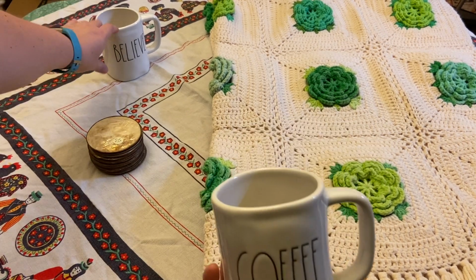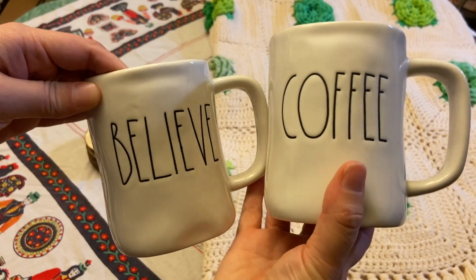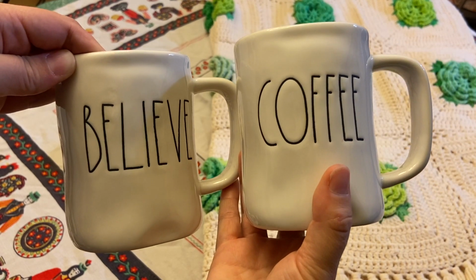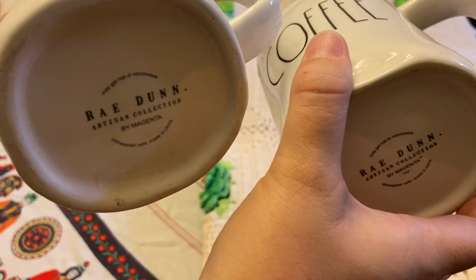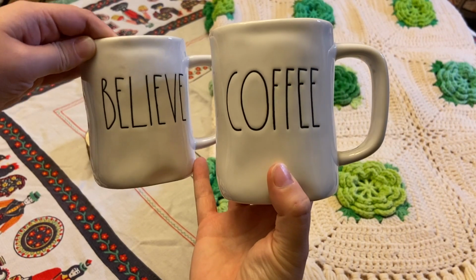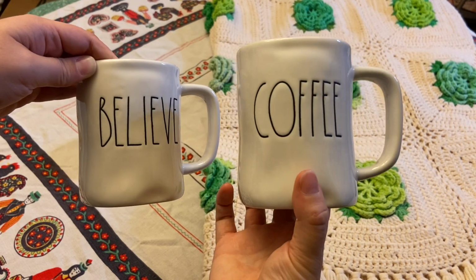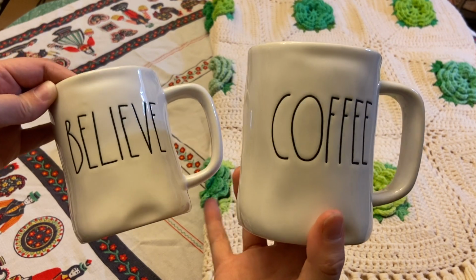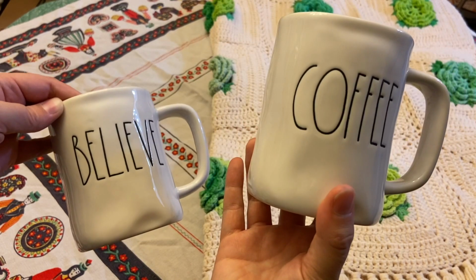Item 1. Before the estate sale even opened, we went to a yard sale that was just down the street in the same block. And I got these 2 Ray Dunn mugs. I believe they're the newer Ray Dunn mugs. The ones with just the big M on the bottom are the ones that are more collectible. But I am not a Ray Dunn fan. I don't love new stuff very much. I don't like trendy things very much. I bought these because they were 50 cents each and I wanted to resell them.